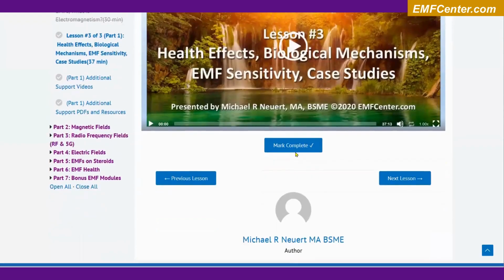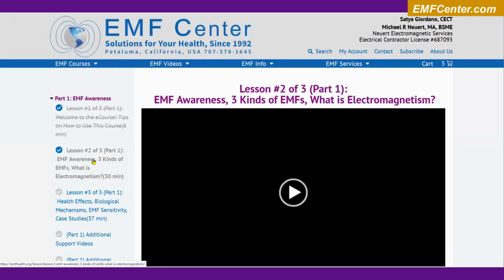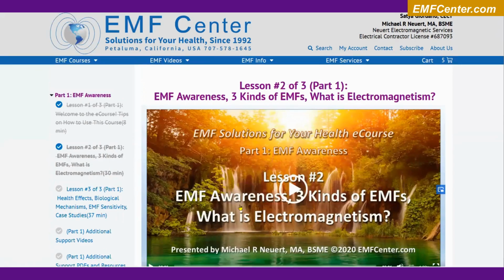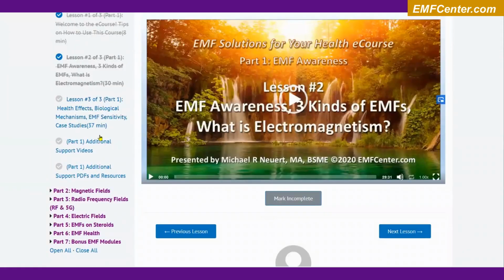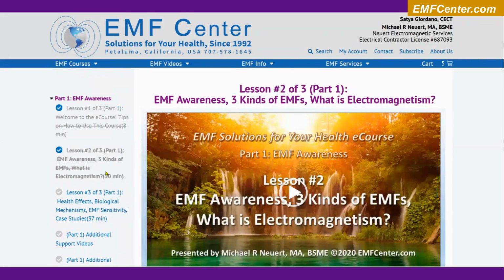And when you finish this, you can mark that complete, or you can go to the next lesson, or you can go back to the previous lesson. Let's go back to lesson number 2. Even though you've marked it as completed, you can go back and replay it. So there's a lot of different ways to enter into the e-course and select the particular lesson you want.